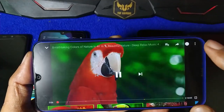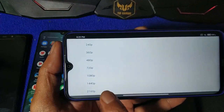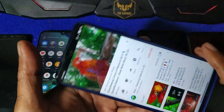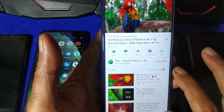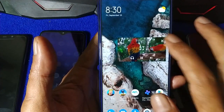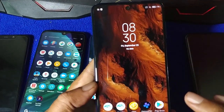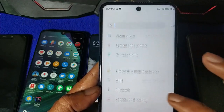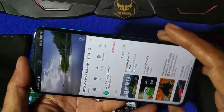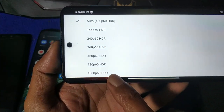Redmi Note 8. 2K, 1440 up to 4K. At the moment we're playing at 2K. Redmi Note 8. Note 9S. This is the Indian global. You already know, no need to show. YouTube Vanced. Maximum at full HD.